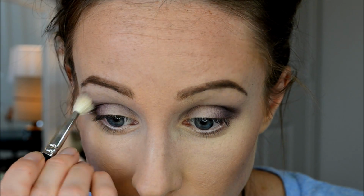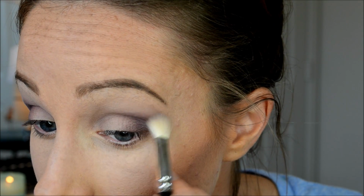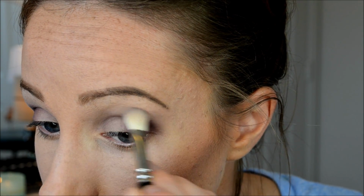Now I'm going to go back in with my 217 and some more of that shale color. Just kind of blend out any edges here I may have neglected because we want it to be all nice and blended. Pretty cool. I'm digging these colors.